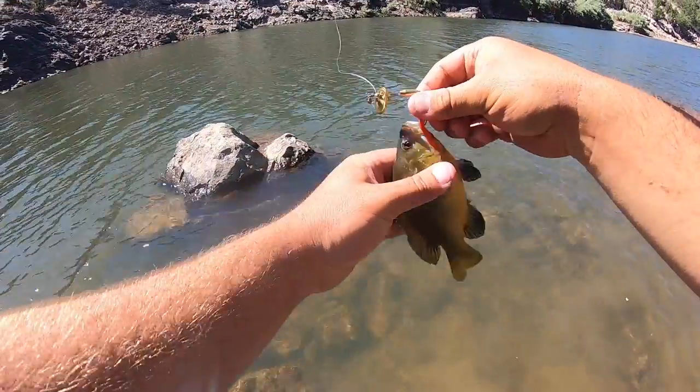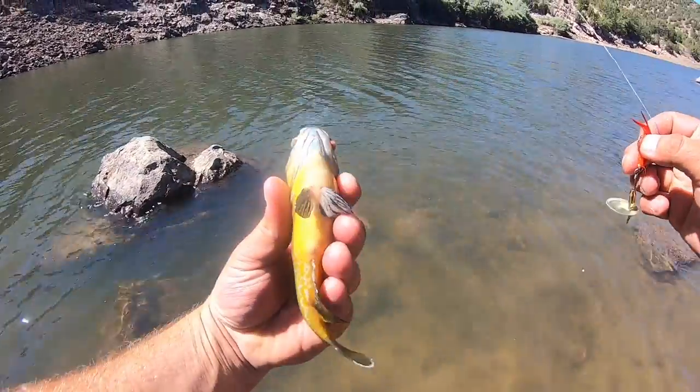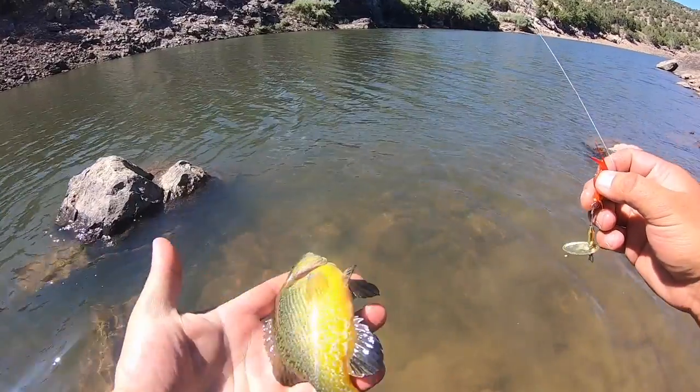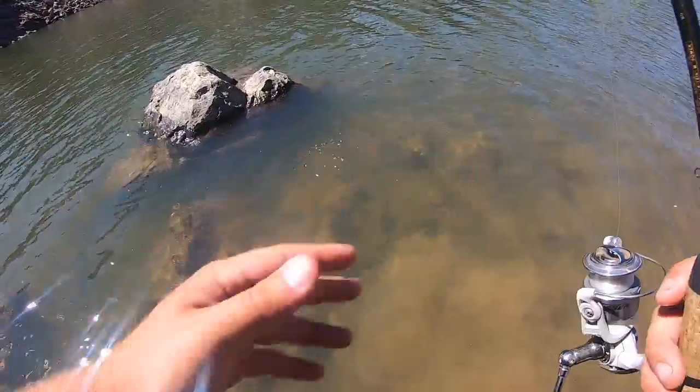Dude, he fought hard. Props. Looks like they're full of eggs too. That's a chubby little guy. They're so pretty. These are cool fish, just not what I'm after.